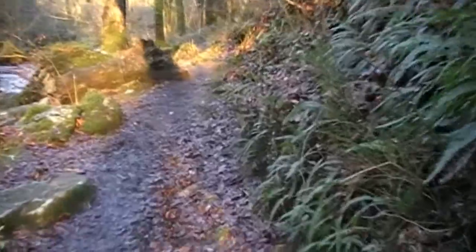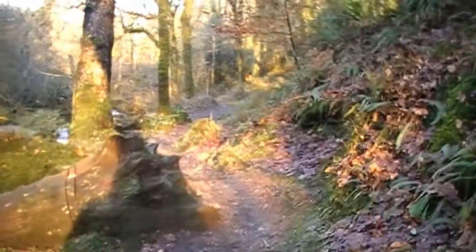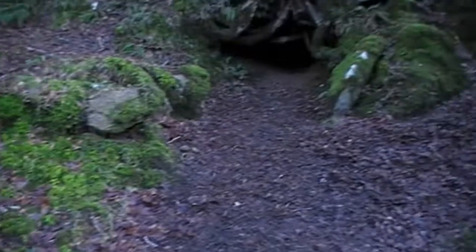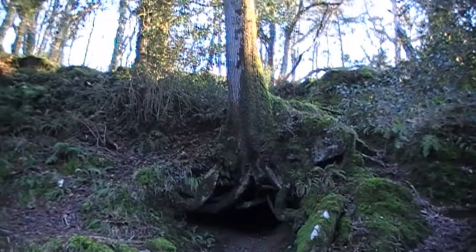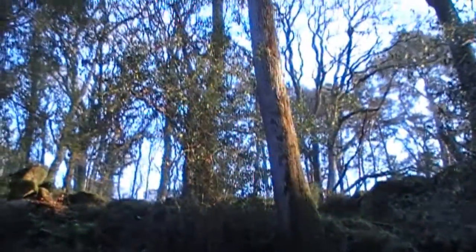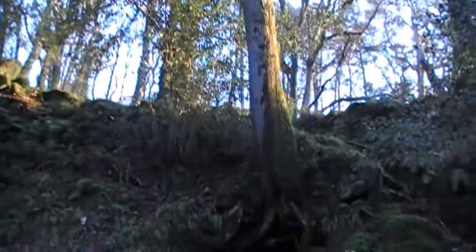I'm following a path along the side of the Meavy, which will show evidence of the mining. Natural regeneration has allowed this tree to grow and to spread its roots either side of this mine adit.